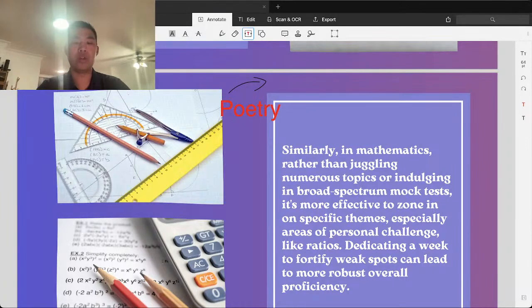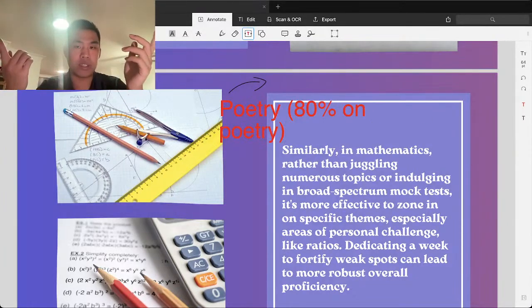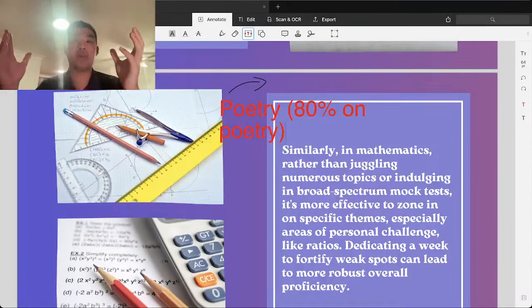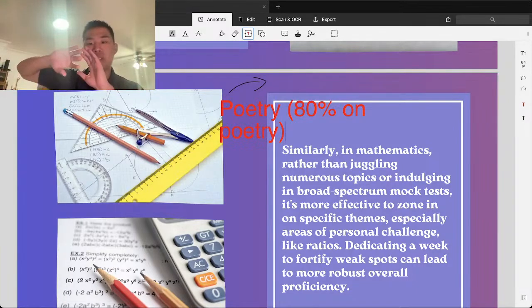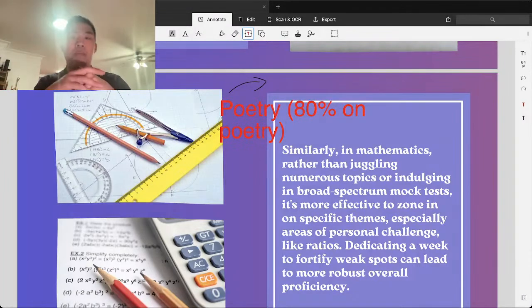So what are you gonna do? You will spend 80% of your time now on poetry, okay? Instead of working on nonfiction, because you're already getting full marks in nonfiction, you're already getting full marks in fiction, but poetry is a big weakness. So instead of spending an equal amount of time in poetry, nonfiction, everything, everything else goes into the 20%, okay? Because you're already good at it and you spend 80% of time on poetry.